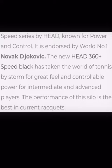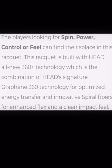The new Head 360 Plus Speed Black has taken the world of tennis by storm, for great feel and controllable power for intermediate and advanced players. The performance of this series is the best in current rackets. And the players looking for spin, power, control of feel can find their solace in this racket. This racket is built with Head's all new 360 Plus technology, which is the combination of Head's signature Graphene 360 technology for optimized energy transfer and innovative spiral fibers for enhanced flex and a clean impact feel.